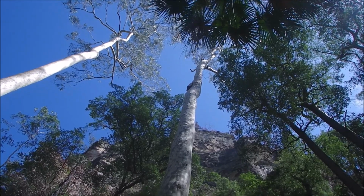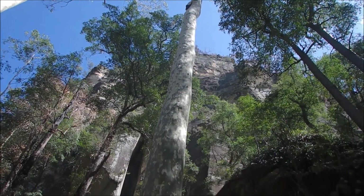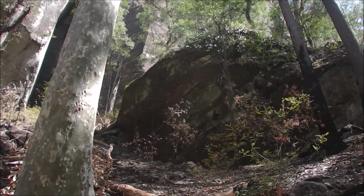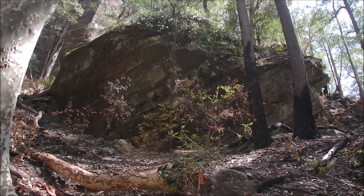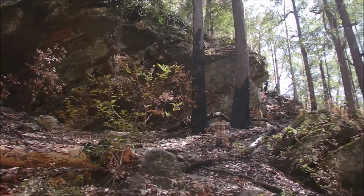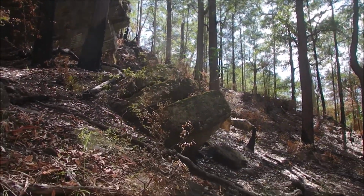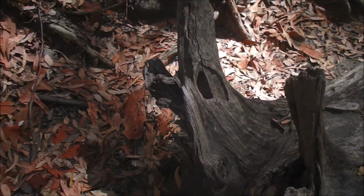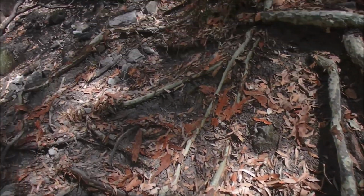There are a huge number of species of ferns found in the area. A lot of big bird nest ferns are found, and the elkhorn ferns are very, very common. You'll see them growing on almost every tree and almost every rock in a lot of the areas in the Carnarvon Gorge.